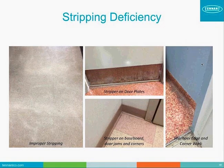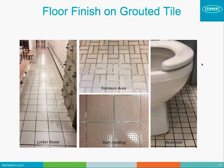Then you see this issue of stripper on door plates that's eating the metal. You see baseboard soil in the door jambs or up against the corners. The far right picture is a poured floor. Again, either I didn't have the equipment or the right chemical to get up against the baseboards in the corners, but even though the floors might be clean and shiny, they don't look right because that's a deficiency in the actual stripping process itself.